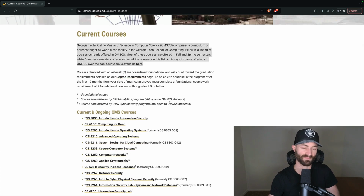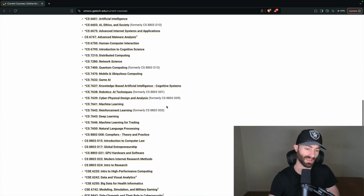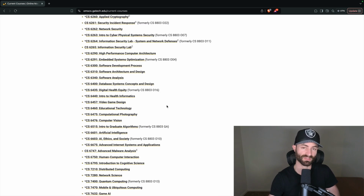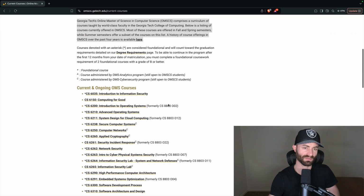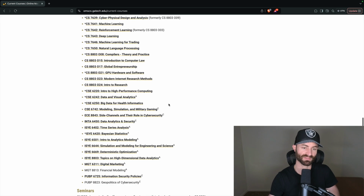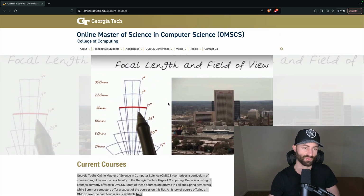Like I said, if you have a computer science bachelor's with a 2.6, 2.7 GPA, they will likely let you in, especially if your reference letters are good. You'll need 3 letters of recommendation for this program. I believe this is the only school on this list that needs that. I could be wrong on that, but I'm pretty sure this is the only school on the list that needs 3 letters of recommendation. And you can get that by 2 academic professors, or even 3 academic professors.